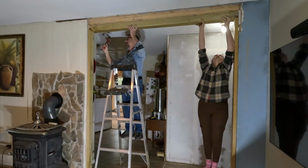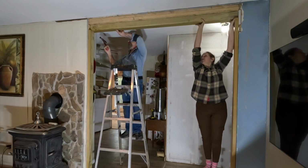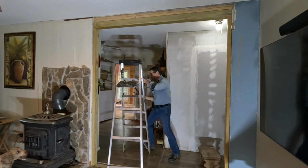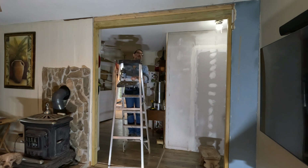You're in, right? Yeah. Because I'd rather have it snug. You're gonna have to hammer my side in more. Look at that. Beauty. And it's big. No, it's just the way it needs to be.